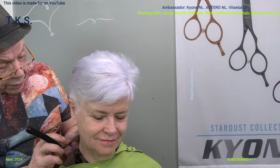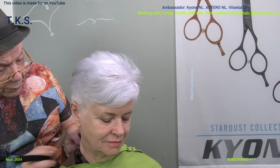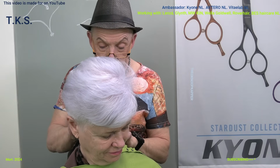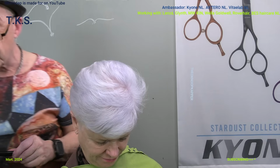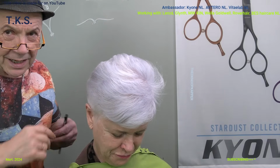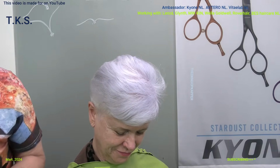Getting to the hairs in the underlines, because the neck paper was there, I couldn't reach them. But make sure you always get them off, because otherwise, yeah, when you stand in the shop, others will see it.